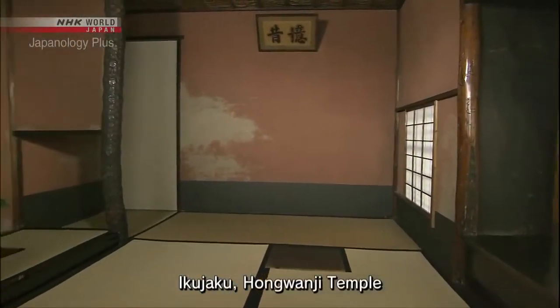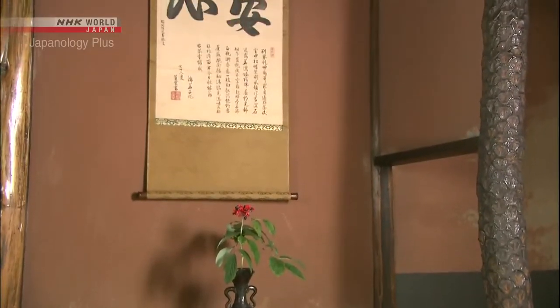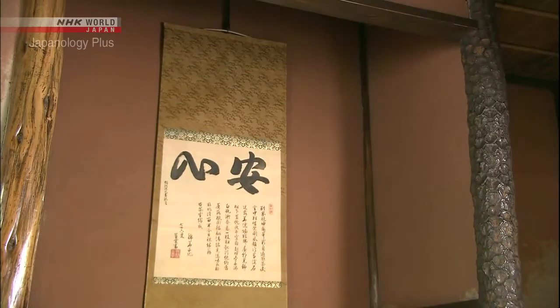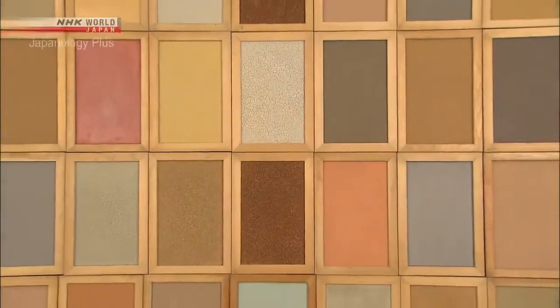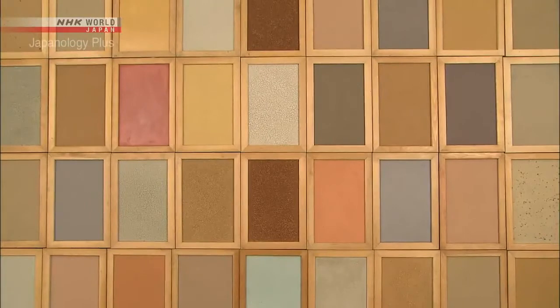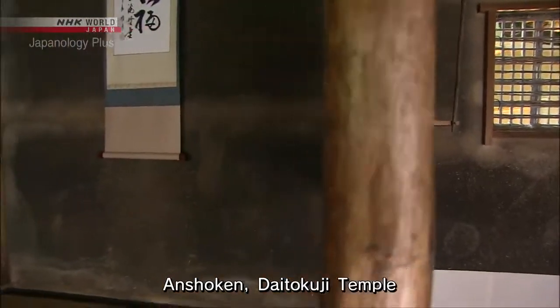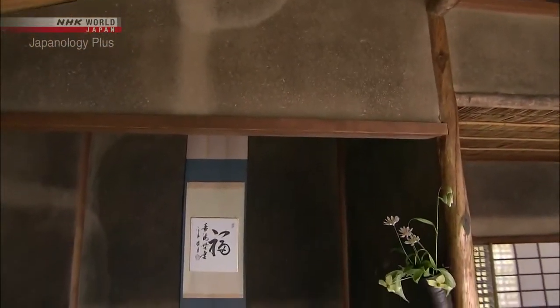In the 16th century, the tea ceremony became widely enjoyed. Plasterers were employed to work on tea rooms and tea houses. This provided many new avenues for expression. They combined different materials and experimented with novel ingredients, complementing the tea ceremony with brand new colors and textures. Anshoken, a tea house in Kyoto, is at the pinnacle of the craft. It was made using iron-rich soil, so the original yellow color of the walls is fading gracefully. The color continues to slowly evolve over the months and years.